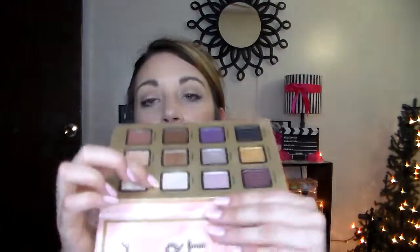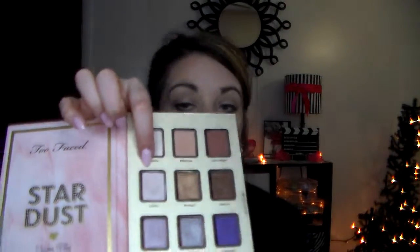And I'll be honest, I use this color Selfie right here. I use it as a highlight sometimes. It is a beautiful highlight shade. It's very frosty, very pretty. And when you blend it out, you can see that. Such a pretty highlight shade for your face, not just your eyes.